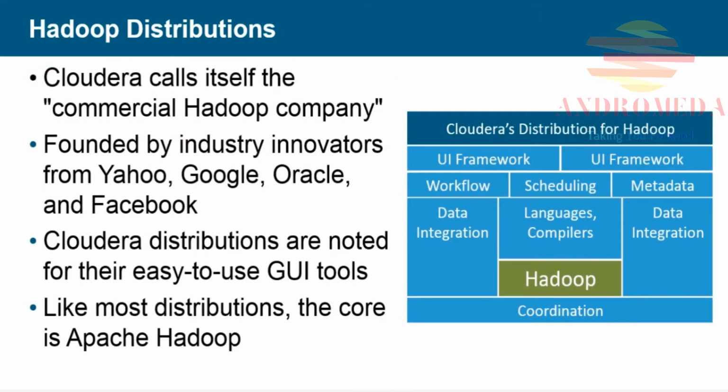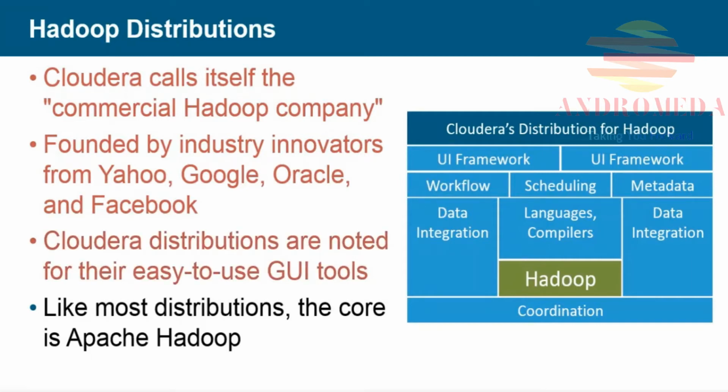Cloudera calls itself the commercial Hadoop company and has quickly become a major player with assorted Hadoop distributions. Founded by industry innovators from Yahoo, Google, Oracle, and Facebook, Cloudera commits itself to the Hadoop ecosystem as well as developing its own distribution and tools. Cloudera offers Apache Hadoop distributions that add a more encapsulated approach to data processing, analytics, data integration, cluster monitoring, and workflow scheduling. Cloudera distributions are noted for their easy-to-use GUI tools.